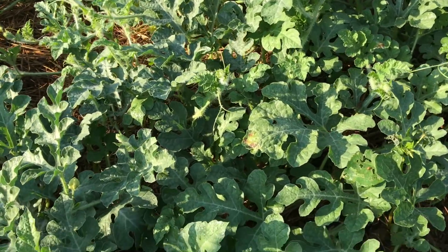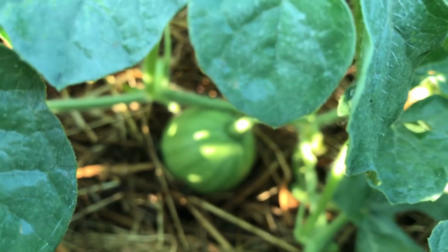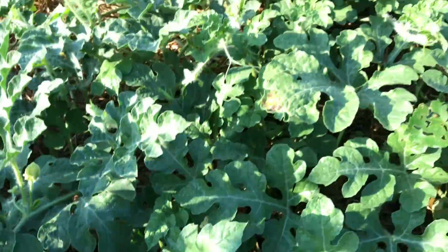All right, gotta be careful where I step. There's watermelon vines everywhere. Where'd it go? Look at that one. Watermelon number two. That one's a little bit bigger.